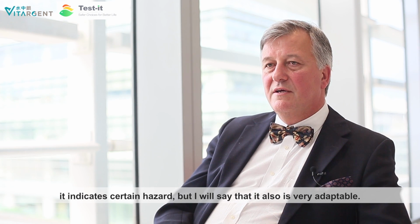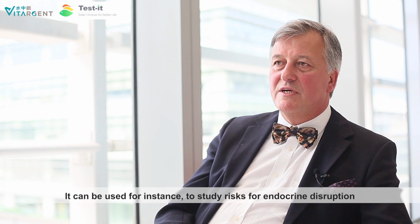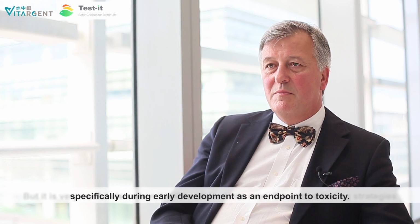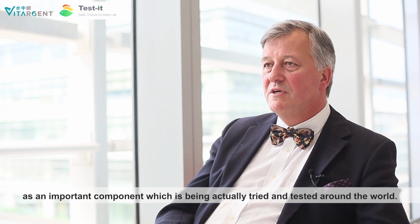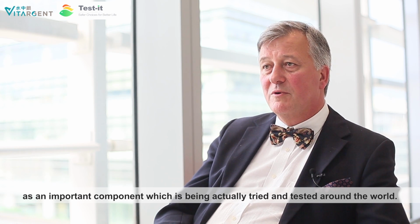But I will say that it also is fairly adaptable, and it can be used, for instance, to study risks for endocrine disruption, specifically during early development, as an endpoint of toxicity. But it's very useful also when it will be slotted into more integrated testing strategies as an important component, which is being actually tried and tested around the world at the moment.